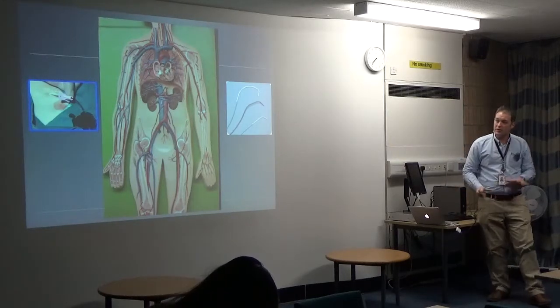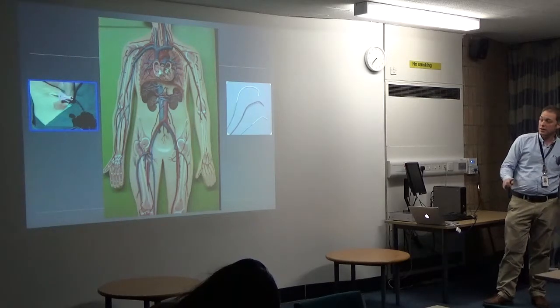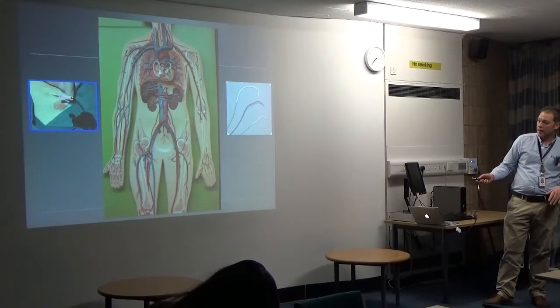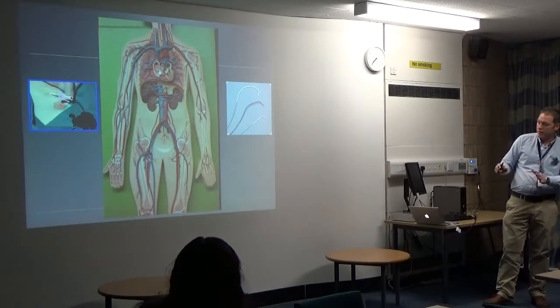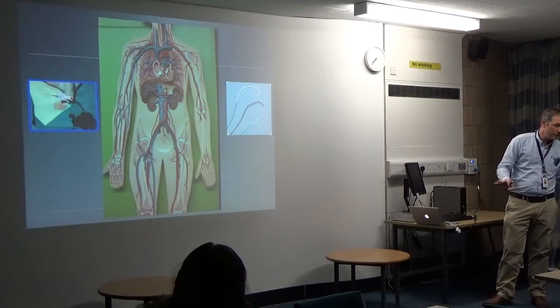And what we do is we use the Seldinger technique. So we put a little needle into, it's usually the groin, under ultrasound guidance. And then through that, we thread a little wire, we take the needle off, and then we put in an access tube, and from there we can feed in these various catheters and wires, and we can go from the groin down here, and we can go pretty well anywhere else, anywhere in the body.